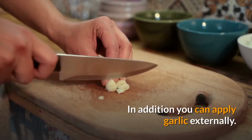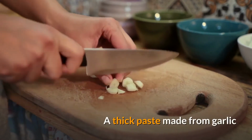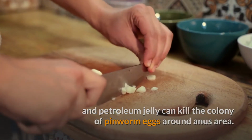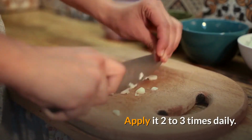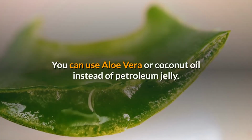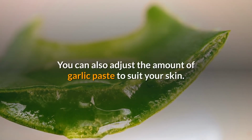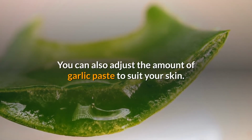In addition, you can apply garlic externally. A thick paste made from garlic and petroleum jelly can kill the colony of pinworm eggs around the anus area. Apply it 2 to 3 times daily. You can use aloe vera or coconut oil instead of petroleum jelly. You can also adjust the amount of garlic paste to suit your skin.